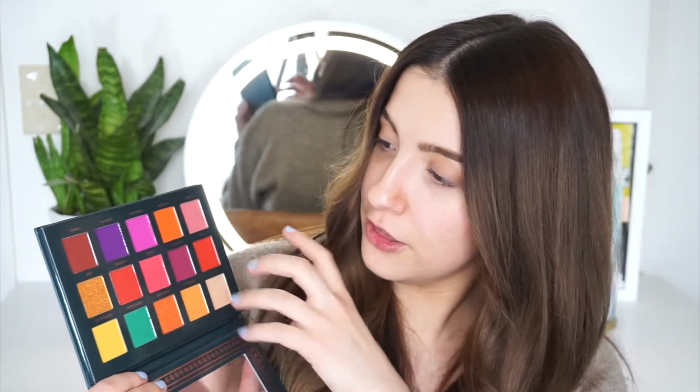Like you have pretty much every shade in the rainbow except for blue, which I can usually just reach for another palette for that. But you have only 3 shimmers and you have more mattes than shimmers, which I actually like when it comes to a colorful palette. I feel like shimmers in colorful palettes, when there's more shimmers than mattes, it's harder to create a full look.